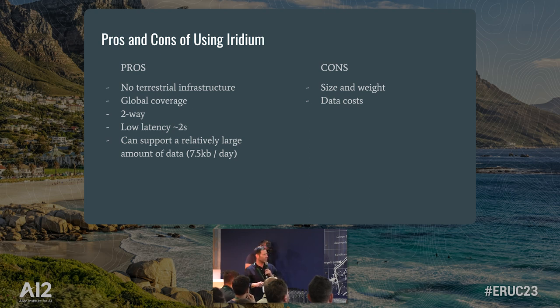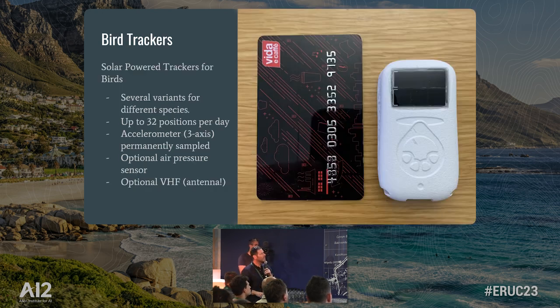And it can support a relatively large amount of data, so we've got devices sending 7.5 kilobytes a day. And the cons, of course, are size and weight, so it's a lot bigger and heavier than GSM, Sigfox and LoRa solutions, and of course there are data costs that apply.